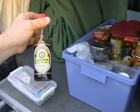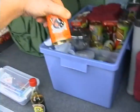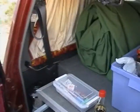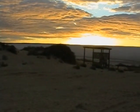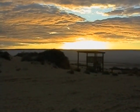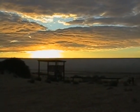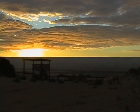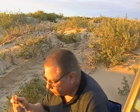And I put a bit of this in the water I'm boiling it in, but I might put a bit of that back in. And a bit more of that. And I reckon that should suffice me. But have a look at that. Isn't that absolutely magnificent? I don't know how the colours are coming out on your telly, but that is absolutely magnificent. The sunset over dry Lake Eyre. And as the sun sets, we eat.